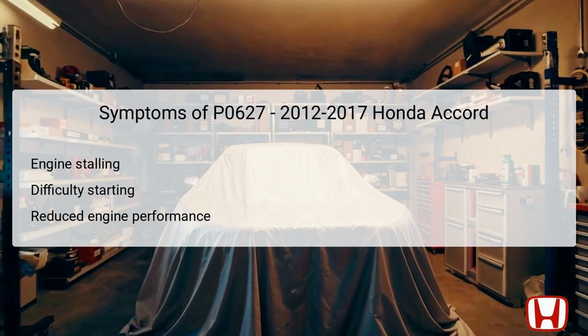When DTC P0627 is logged, there are several symptoms that may manifest in the vehicle's operation. One of the primary signs is engine stalling, which occurs when the fuel pump is unable to deliver the necessary fuel to sustain engine operation. This could happen intermittently or persistently, depending on the severity of the malfunction.